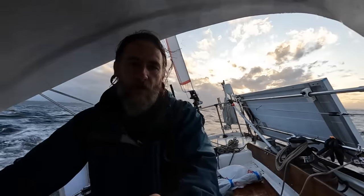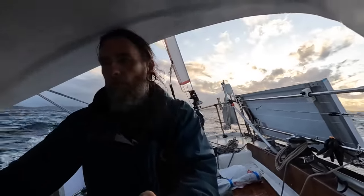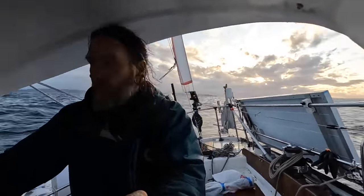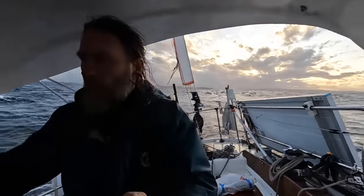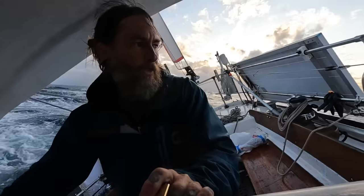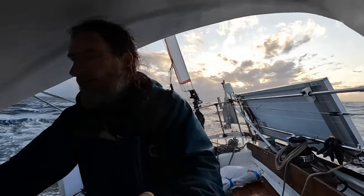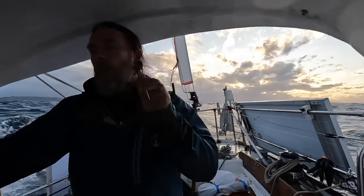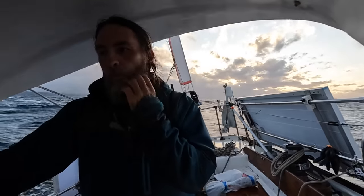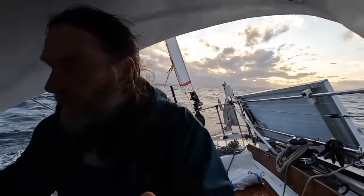We're 16 miles from the safe anchorage. We're doing like 5 knots, which is good. But I just worry about being on this lee shore of this island. Not fun, not fun. That's why coastal's so difficult.